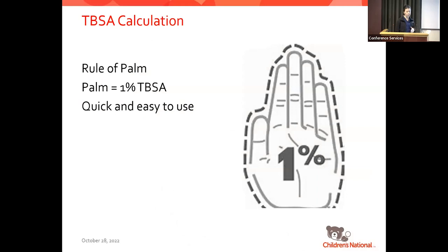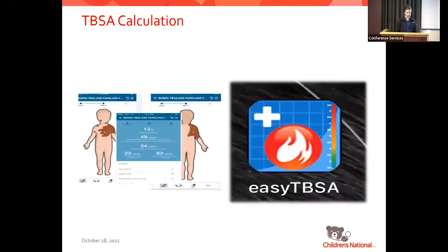One of the easiest, quickest references, and I use this all the time, is the rule of palm. So the patient's entire hand, their fingers and their palm, is about 1% of their total body surface area. So we have apps, we have photos, I'm going to go over that, but a quick reference: I'm in the middle of a dressing change or a burn debridement, thinking how big it is. I will even sometimes take a kid's hand and not touch the burn, but just hold it as a reference. Anyone can do it, but one hand is 1%.